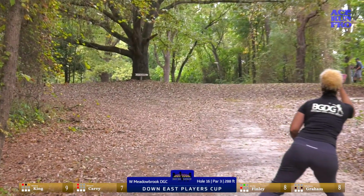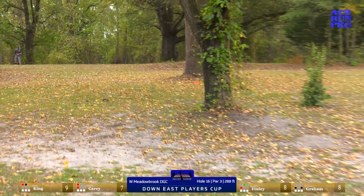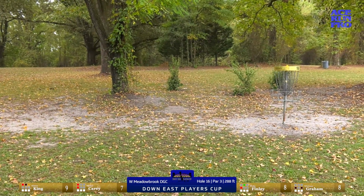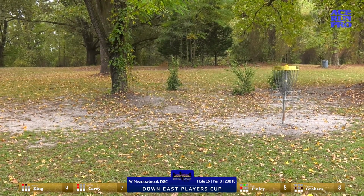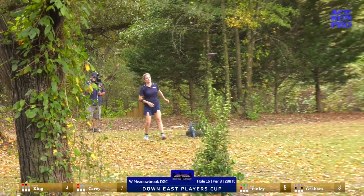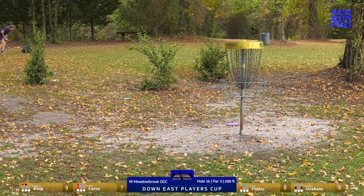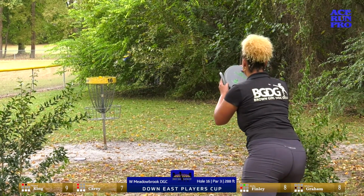The local knows the route as well. She gets a little more turn on it to swing it back over. Just shy of those bushes, but she'll have a straight look at it as well. No stress par there for Miss King.